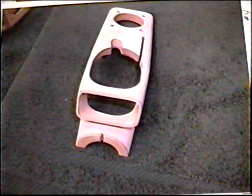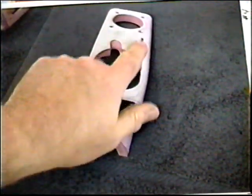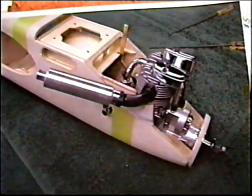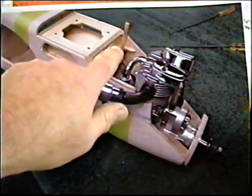Here you can see what Gerald's talking about, the offset in the plug. Now notice the slot. This is Gerald's throttle control, and that's a really unique way of doing it, which I really like. All you four-stroke lovers, just check this out. This is a great idea. I like the way he did this.